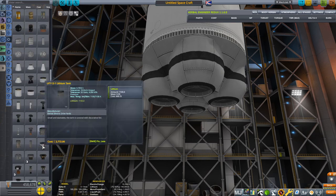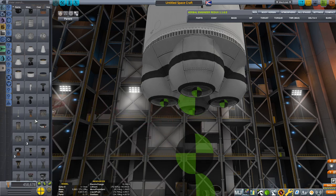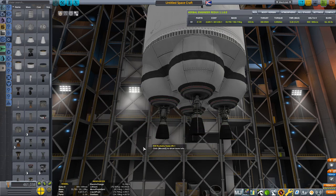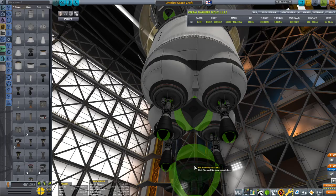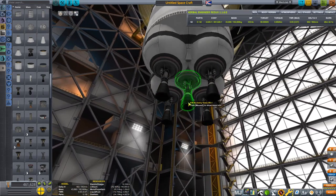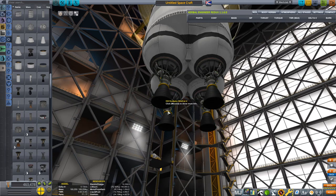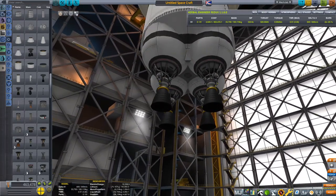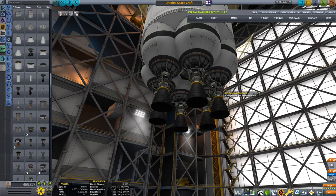Alright, so what type of engines could I potentially throw on here? We got these guys. Well, those are the same specific impulse, so they really wouldn't provide any additional benefit. You are 335, you are 320, 906 meters per second. With one in the center. 90 kilonewtons, 230 kilonewtons, 849 meters per second. Six of them?